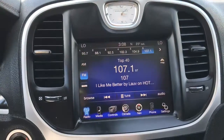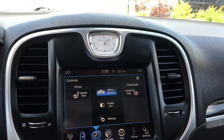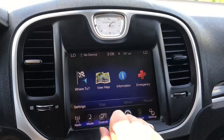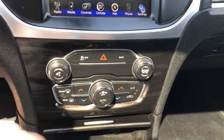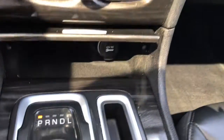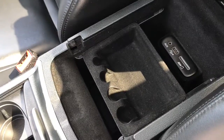Now located in the center, you have a nice big touchscreen giving you your AM, FM, satellite radio, your media options, your controls for your heated seats, your climate control, your navigation, phone settings, and of course, backup camera. A little bit further down here, we have your traction control, your hazard lights, your dual climate control, front and rear defrost, 12-volt plug-in just located underneath, your cup holders, and a great size center console, which also holds your auxiliary USB and SD plug-in.